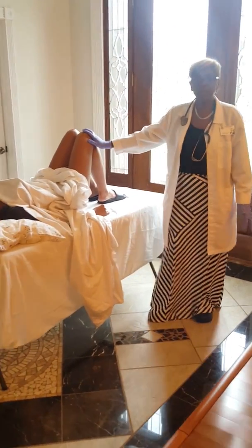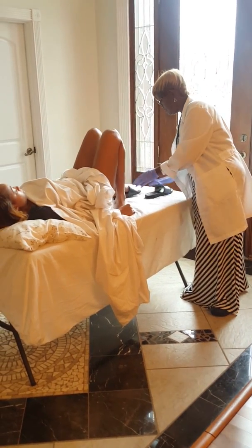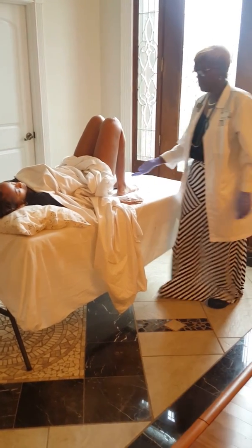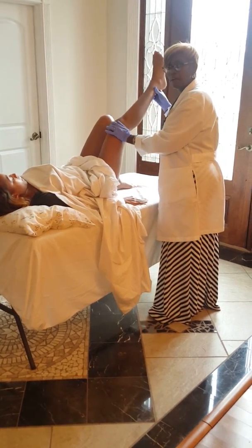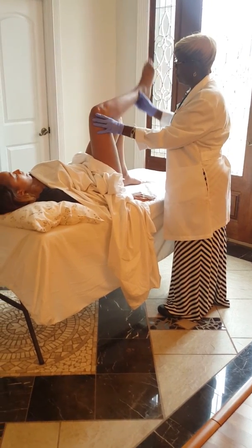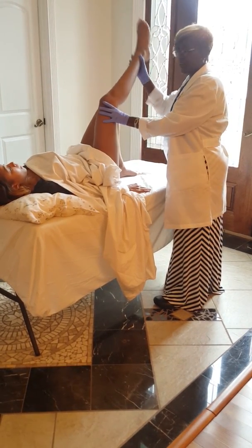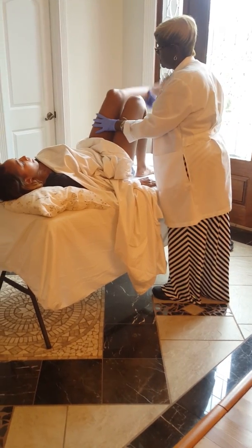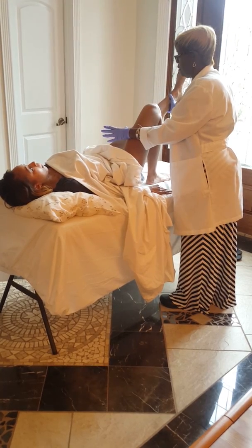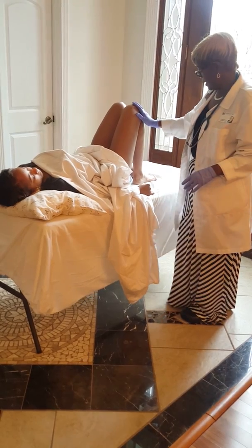Okay, so her breasts are good, and while we have her on the table, we're gonna check her range of motion. Can I just get this off of you? We're just gonna ask her to bend this leg for me, and we check range of motion. Go up, okay. Bend it down, okay. Up, move it out, okay. Good. Up, down, stretch it out. Okay, so we've seen the range of motion.